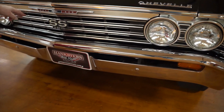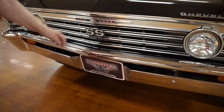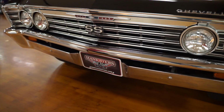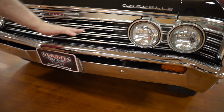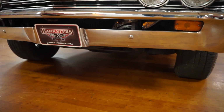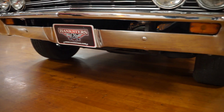The grill is nice and clean. There's no dents or marks or anything from stones being thrown up through the years. SS396 designation on it. Bumper alignment's very nice. There's also no scuffs or marks on the chrome at all on the front of this bumper, and no stones have come up through the years and whacked the front of it either. So it really actually looks very, very nice.